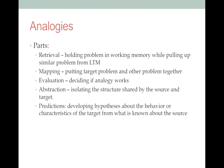There are several parts to analogy. The first thing you have to do is retrieve the similar problem from long-term memory and compare that to the problem that is held in working memory. So I'm retrieving the information I had before, and I'm holding on to the things in working memory. Mapping is when I overlap them. Do the two problems match enough for me to use it? That decision is considered evaluation, so mapping is just overlaying them.